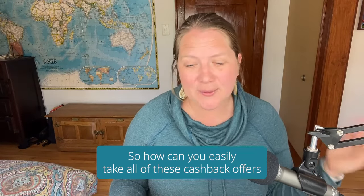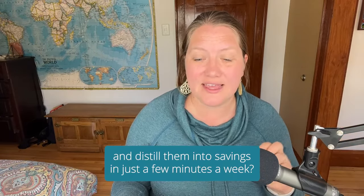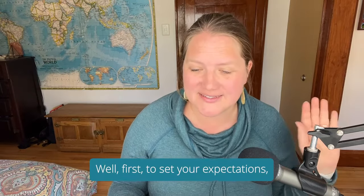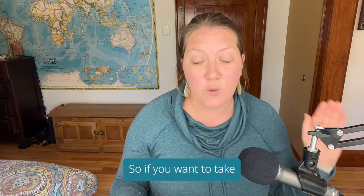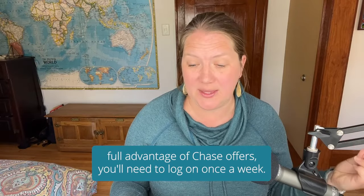So, how can you easily take all of these cashback offers and distill them into savings in just a few minutes a week? Well, first, to set your expectations, there is unfortunately no way to completely automate this. So, if you want to take full advantage of Chase offers, you'll need to log on once a week.